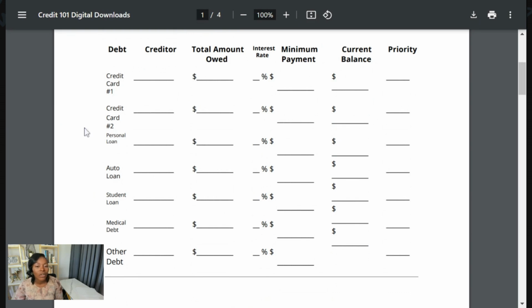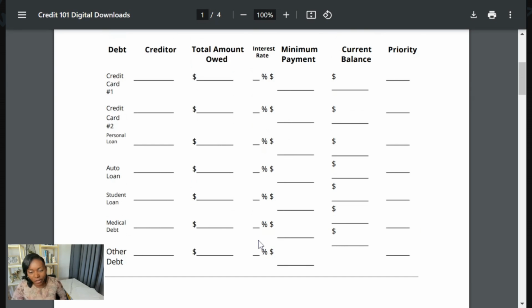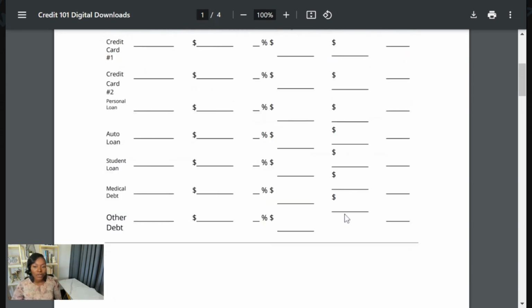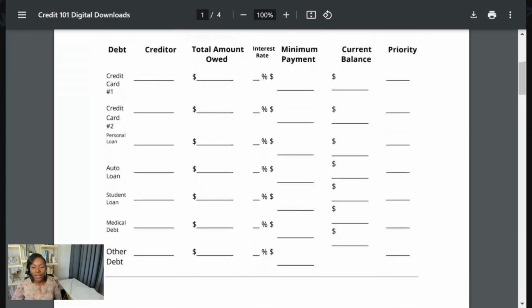Do you have any personal loans? If you don't have a personal loan, you can literally cross this out and put your next credit card. You'll have an auto loan, or you already paid that off, or you don't have a car, so go ahead and put some other debts here. But student loans, auto loans, medical debts, or just other. And then you have some room where you can list even more. If you're like me, you've got so many different credit cards, so many different things. If you have debts that you have to pay off, then you can list those other ones here. But again, you want to fill in all this information, not priority.